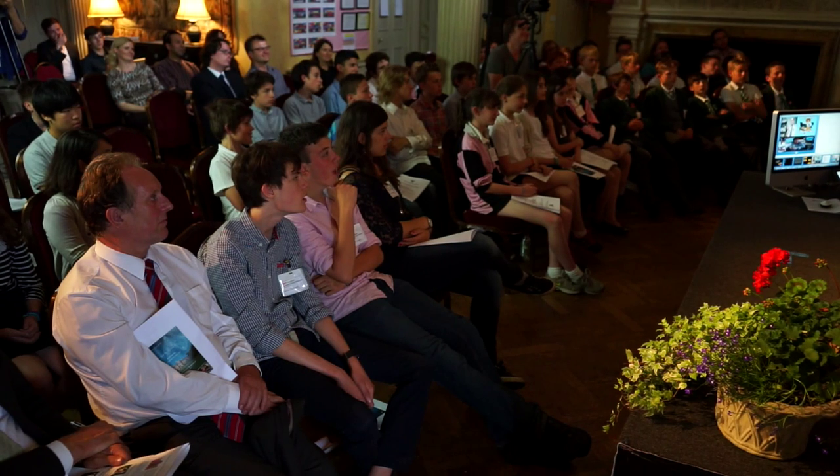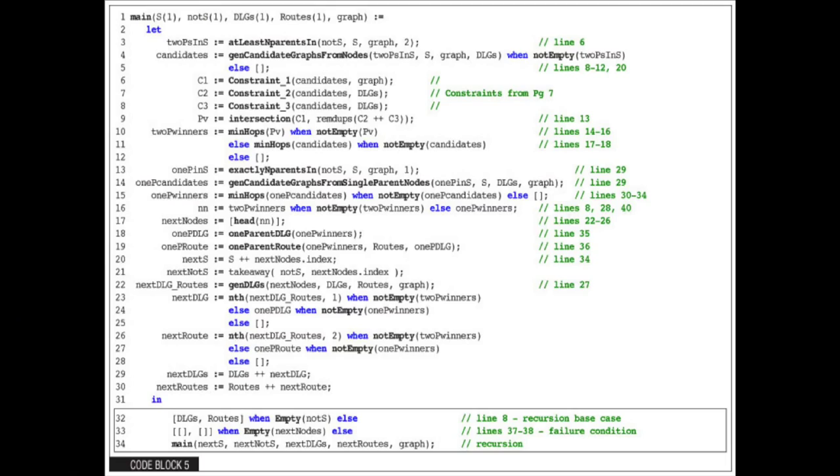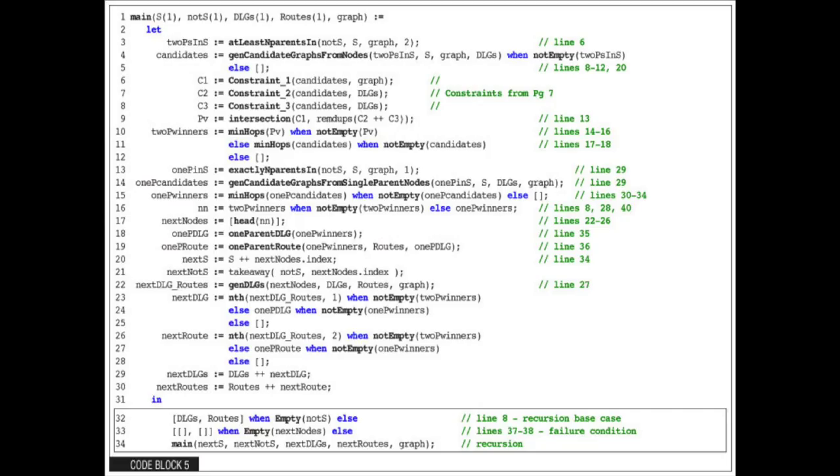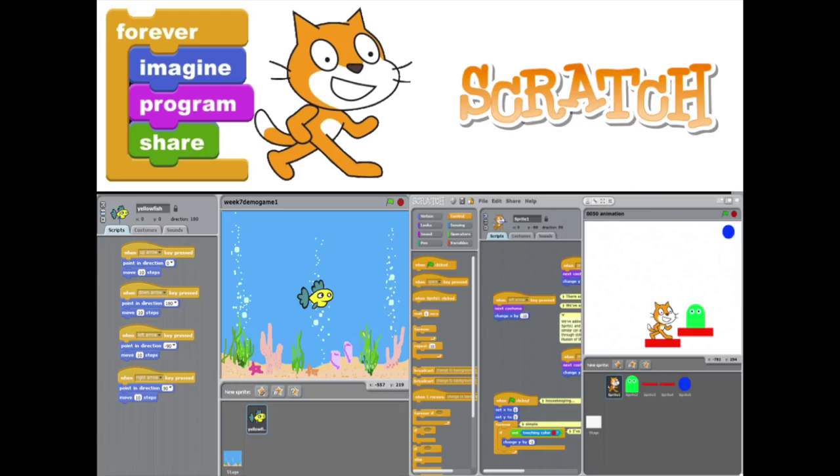You might think, well, how would we teach it to every single child in the UK? Most people think coding belongs to a narrow sub-community of people. And most people think of code as this. But what if children didn't have to be part of this sub-community to code? What if children didn't have to learn this to code? This is where something called Scratch comes in.